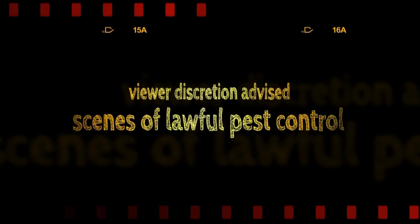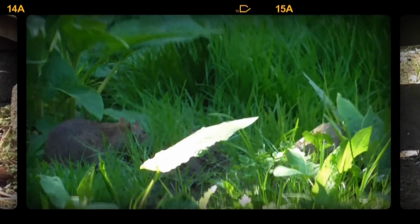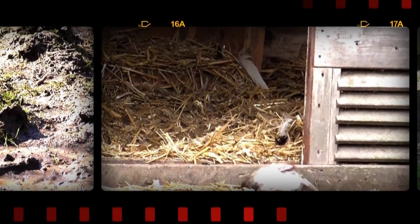Now, if you're a newcomer to the sport, I do think it's important to show. So I make no apologies for the footage shown coming up. If you're squeamish at the sight of blood, turn off now. But if you want to see the ideal shot placement, and sometimes, just sometimes, that second shot is not needed.